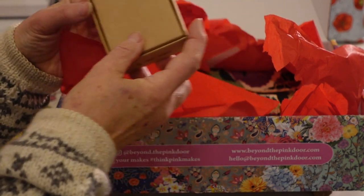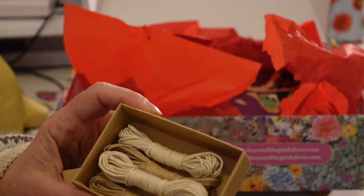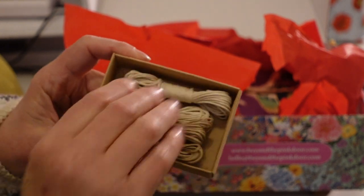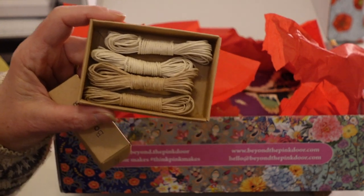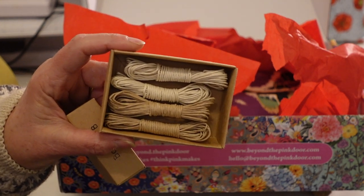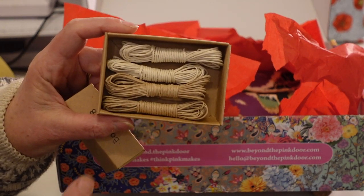Useful string, it says on this box. Oh, look at that. Now, string. How often do we need string? I could use this string to wrap my fabric. I've always thought about putting my fabric round boards and then I could tie it up with the string and then put a little label on saying what the fabric is. And then, if I'm really organised, I could put it on Stash Hub. That might be pushing it, but I really like that.